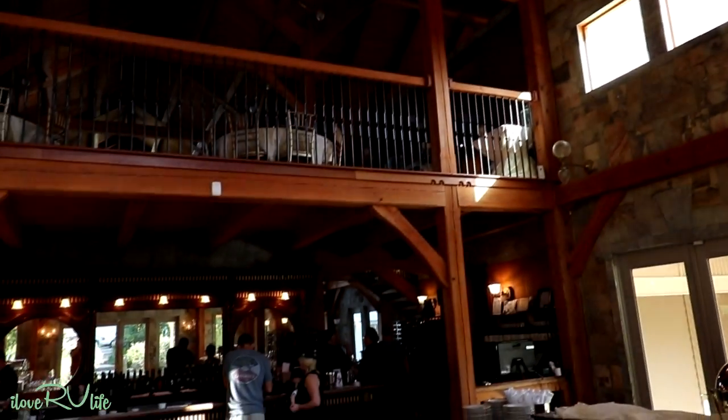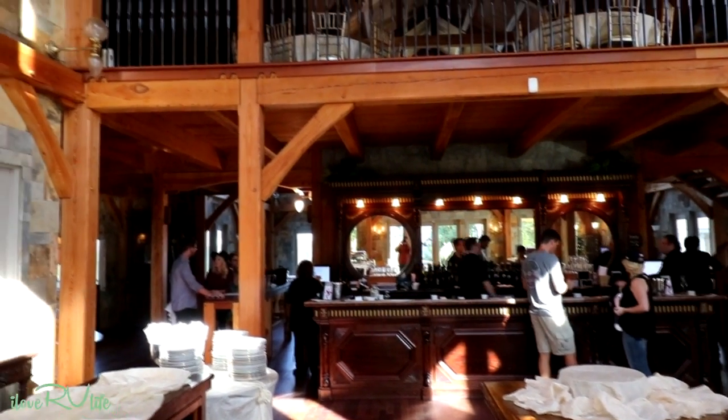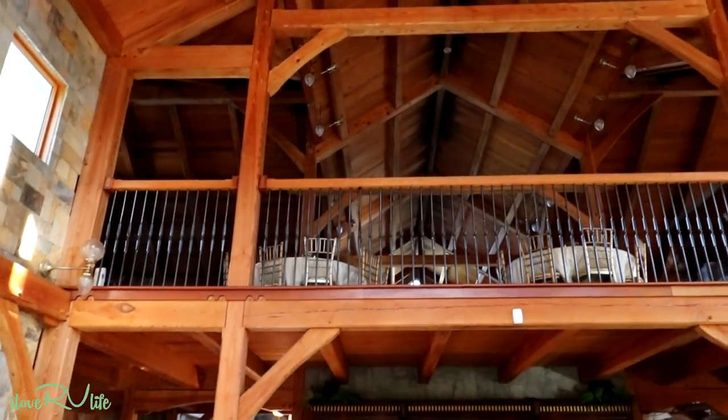Beautiful. And then this is a wraparound tasting area they have here. Just some kind of pretty inside. You kind of get it from both inside and outside with the vineyard, and there's this absolutely beautiful building.